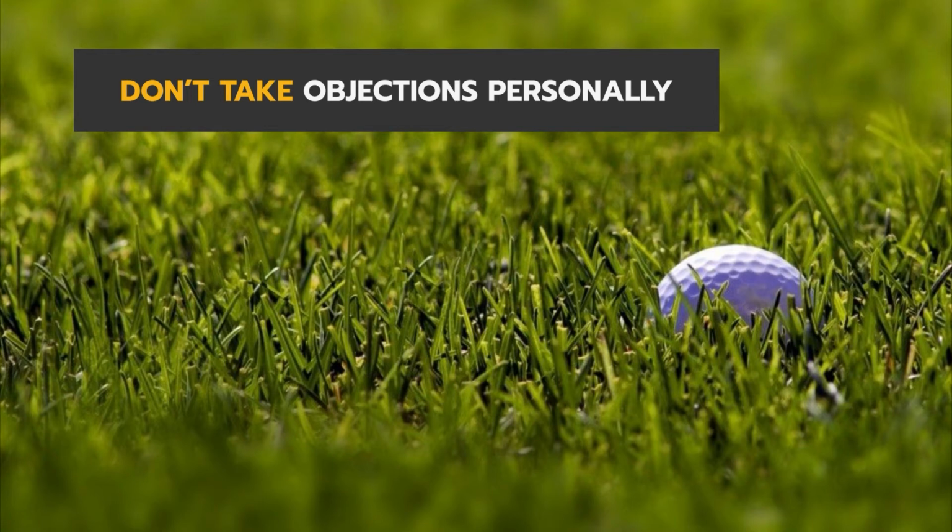The reason why we have the golf ball on the blade of grass right here is because if the golf ball lands on the blade of grass, that blade of grass shouldn't say, "Oh, this golf ball hates me. This golf ball targeted me." No, sometimes you just happen to be the blade of grass that gets smacked by the golf ball. Don't take it personally. Things are usually not about you. Things are usually about the situation. And if you focus on the situation and you're upbeat and you're not taking things personally, it is a lot easier to work with buyers on the phone.